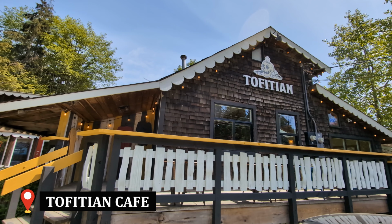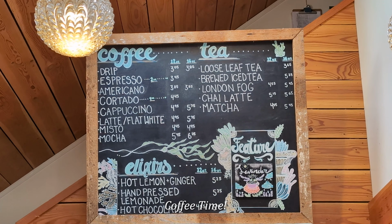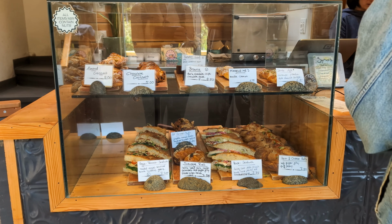Located next to the Wildside Grill is Tofitian Cafe and Bakery. We stopped by for an afternoon pick-me-up. It's a great place to grab a quick breakfast, and they also have an assortment of pastries.